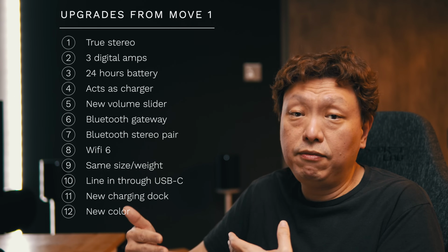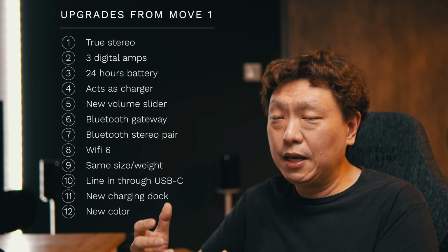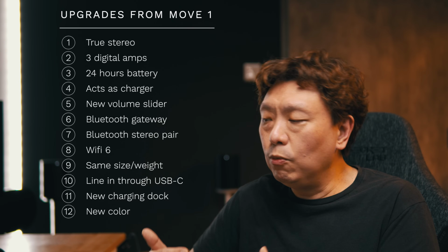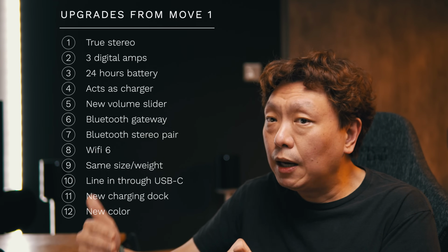Granted, the battery life now is going to last 24 hours. That's 24 hours of playing time on a single speaker. It's a huge improvement from the original Sonos Move 1, which is at 11 hours, right? Sonos Move 1 actually launched at 10 hours. Then they did a software update and bumped it up to 11 hours.